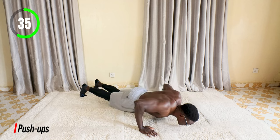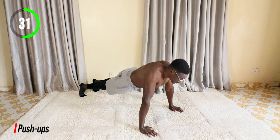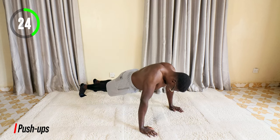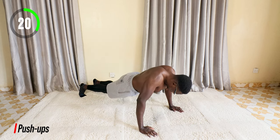Push-ups increase joint mobility. Regular exercise improves the mobility of the shoulder and elbow joints and also promotes their healthy functioning. Push-ups also help improve balance and stability. By maintaining proper posture during push-ups, your muscles are constantly working to keep your body in the correct position.